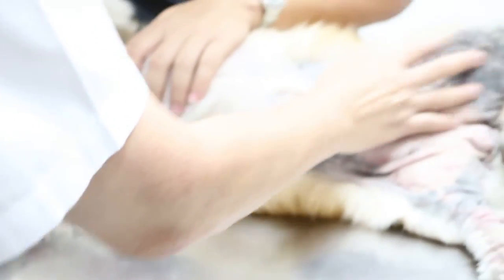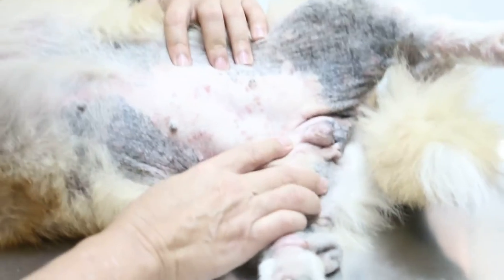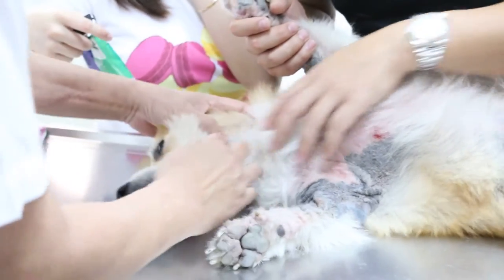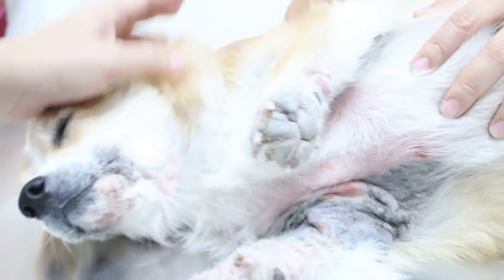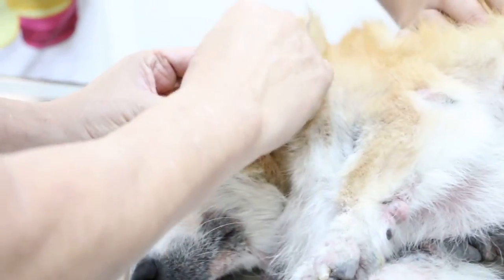And then below, the ventral side. And this part is not so bad. Only the lower part, right? Only the lower part, and the muzzle. Yeah, the muzzle. And the neck. Everywhere on the lower part. The upper part? Upper part, not so much. Upper part is okay? Yep. Upper part is alright.